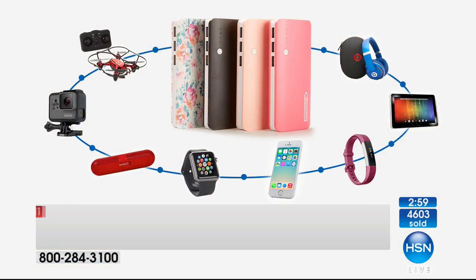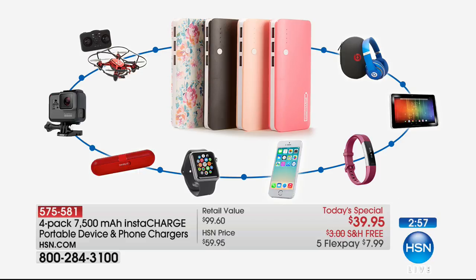You're gonna love having this. And with 7,500 milliamps of power, you are now gonna have enough power to charge your devices more than once. As a matter of fact, think about this: whether it's a tablet, a Fitbit, your smartphone, your Beats headphones, or your Bose, you name it, it's going to work. Universally compatible.